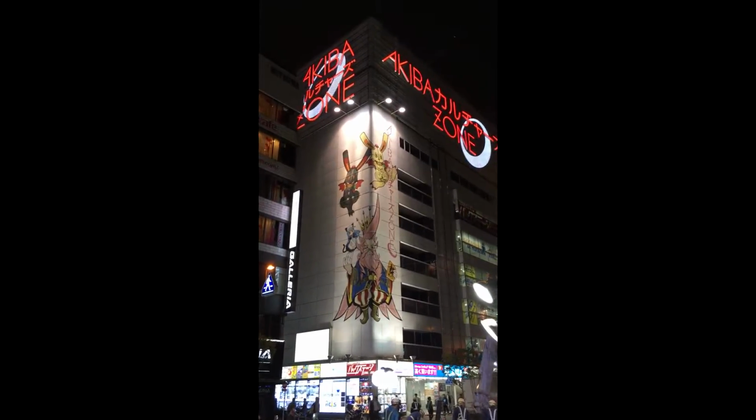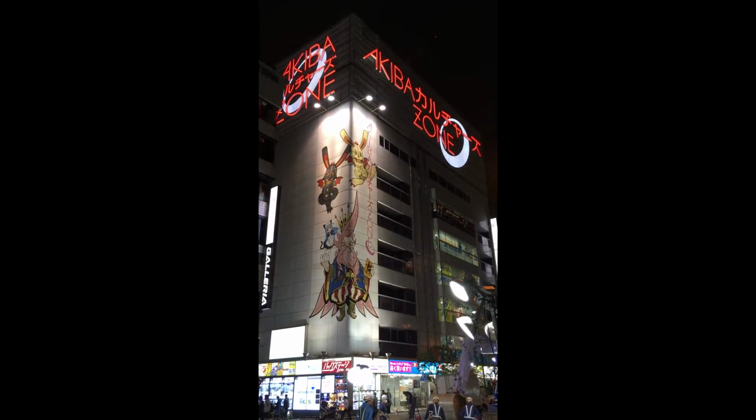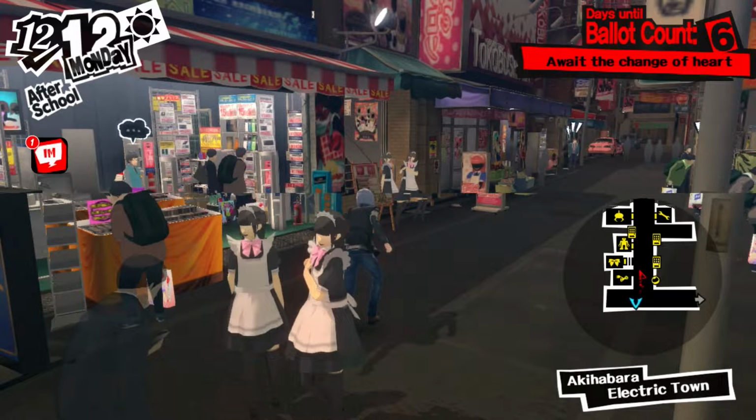Now, the hotel I was staying at was actually right across the street from the Akihabara building, and by extension, only a block away from the area in Persona 5. Also, small note, not enough maids. Like, the 3 or so featured here is completely fictitious. There would have been at least 20 or so maids offering you a flyer and trying to get you to go with them.